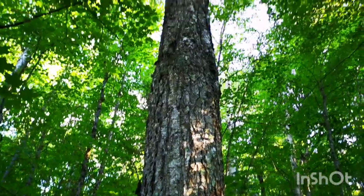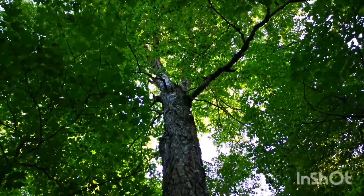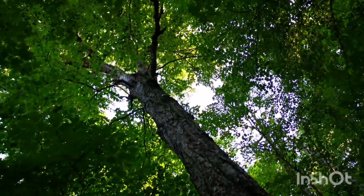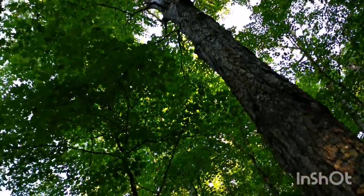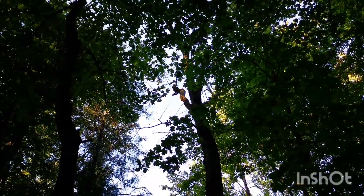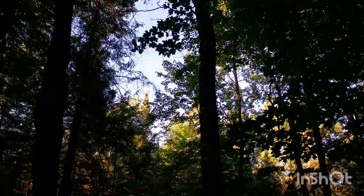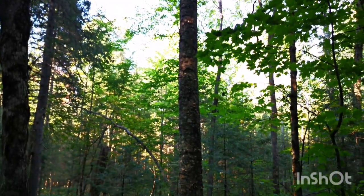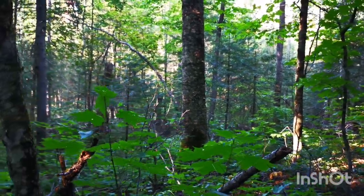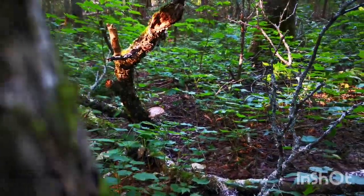Okay, we'll look up without making us dizzy. She's a big tree, and she shares with a lot of other trees. Mm-hmm. Yeah, there's mushrooms growing on that one, like there is with so many birch in here. Oh, nice. Yeah, birch polypore.